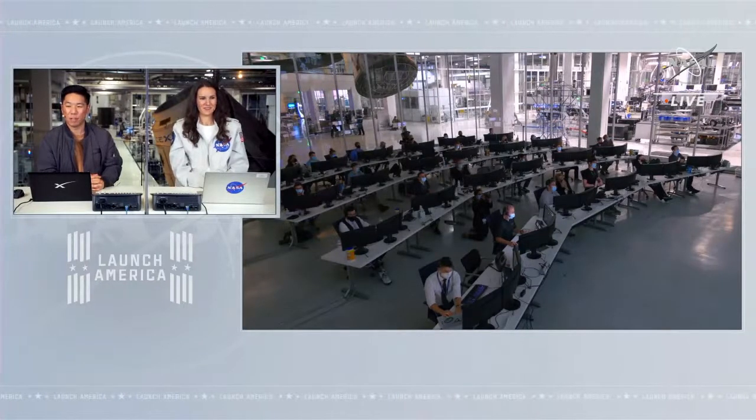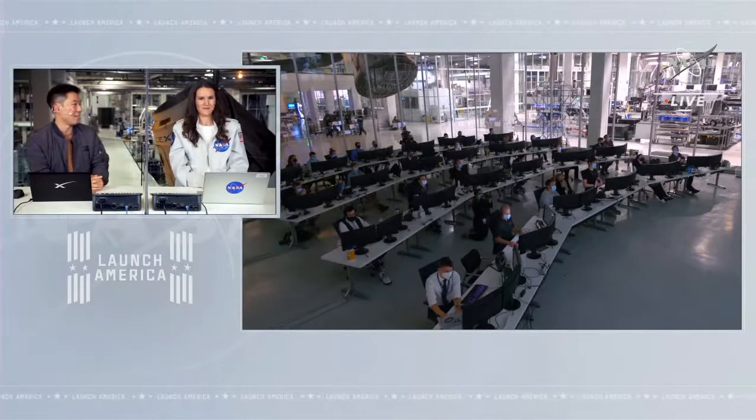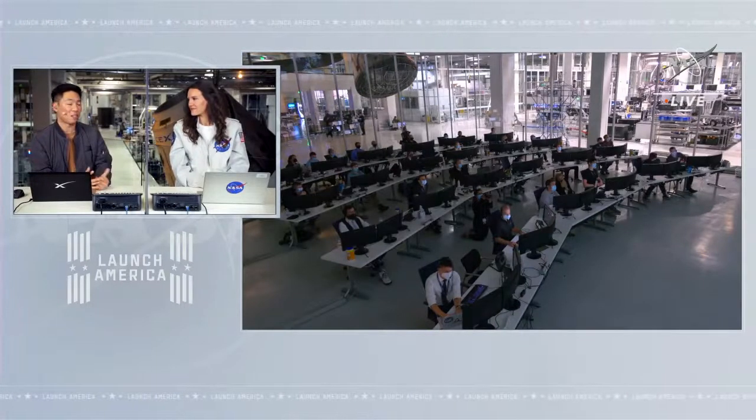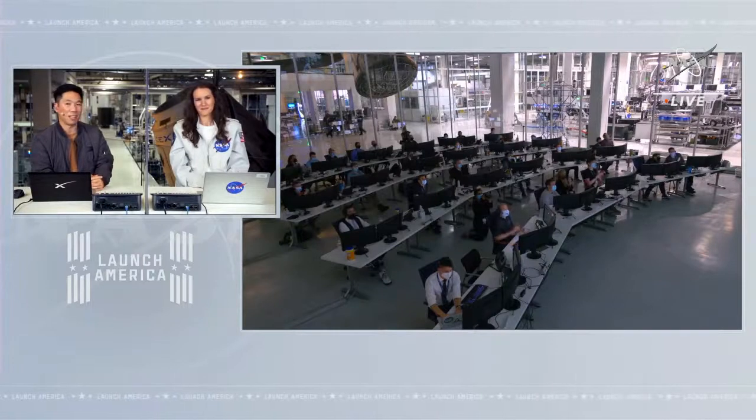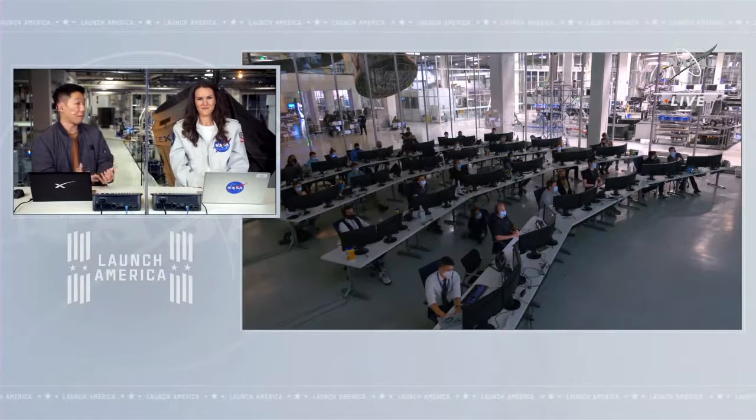And this is a view of Mission Control in Hawthorne, continuing to support the mission. We just saw Mike Hopkins exit the vehicle. Again, things are going pretty nominally. The vehicle had a splashdown at approximately 11:56 p.m. Pacific time, and shortly after that, the recovery team began their operations.